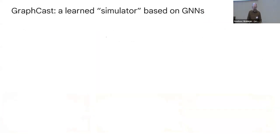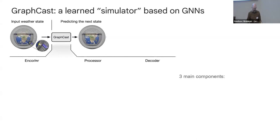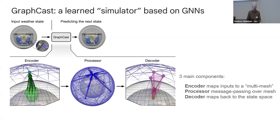So how does Graphcast work? It's a learned simulator based on graph neural networks. I probably don't have time to fully introduce graph neural networks, but I can give a rough idea. It takes as input a weather state, which is given on a latitude-longitude grid at, I think, 37 vertical levels. It then maps that to a next state. To zoom in a bit on that, there are three components: the encoder, which maps the weather state on the lat-lon grid to a latent state on an icosahedral mesh. Then we have a bunch of rounds of message passing on that mesh. And then at the end, it's decoded back onto the original lat-lon grid.